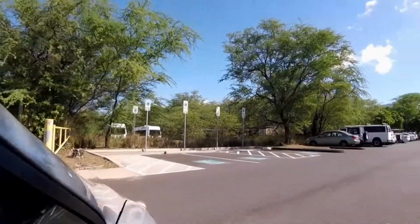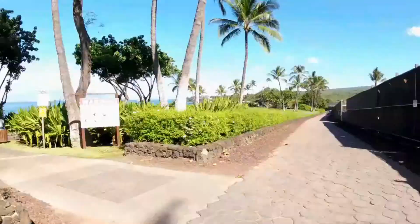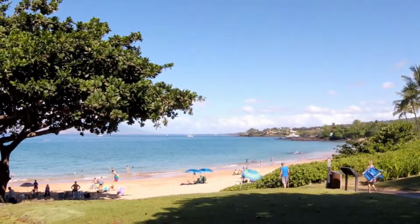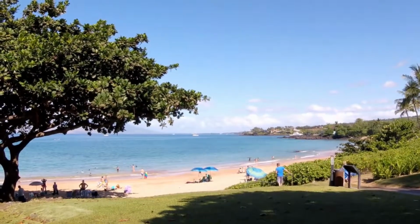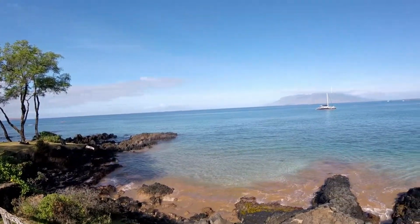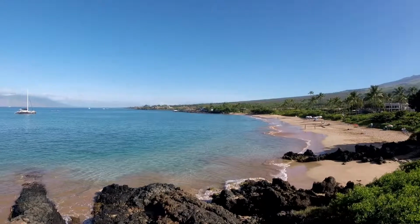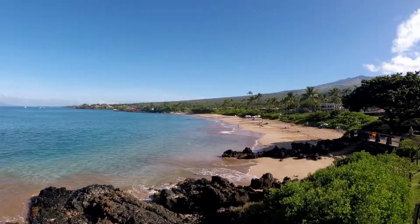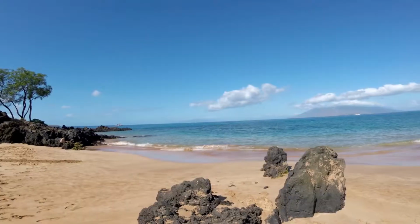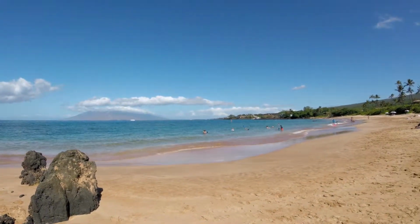There's a parking lot which usually has plenty of room, but it doesn't hurt to get there early. Nice pathways, there's a restroom, shower, and then you're at the beach. This is the view looking south towards the bigger reef, and you'll frequently have dive boats and snorkeling boats showing up by mid-morning. Here's the very nice flat beach where you get in, and typically in the morning it's nice and flat. Of course, if you get there on big waves, be careful getting in.